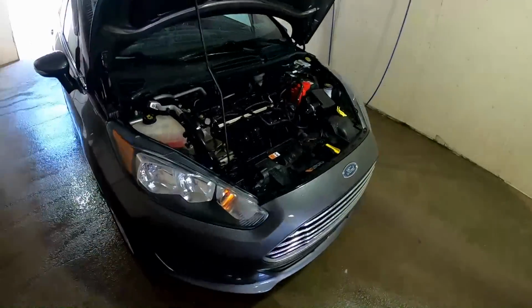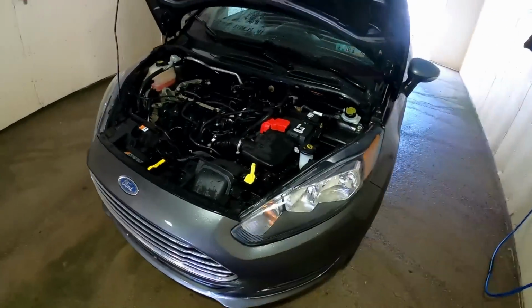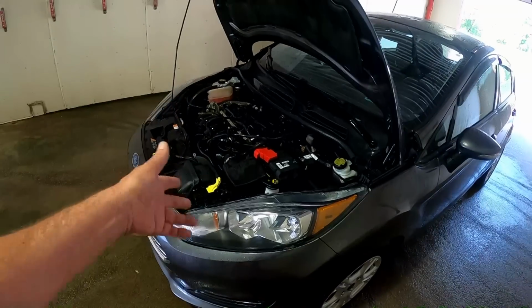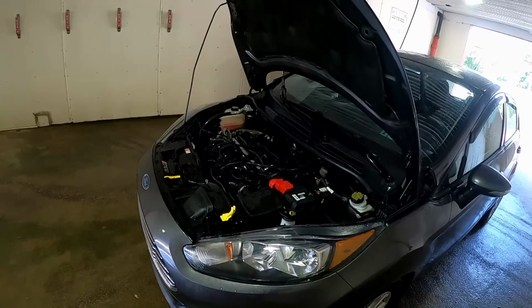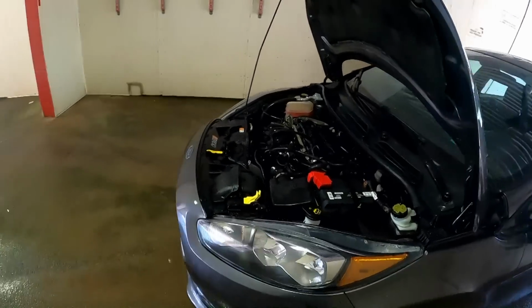Alright, because it's all wet still, no real steam is coming off of there. Like I said, I did let it cool down. I'm gonna go ahead and start it up a minute.